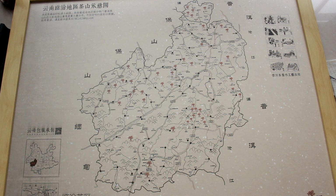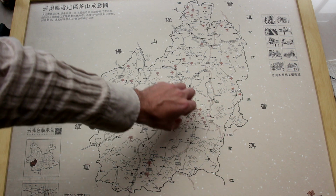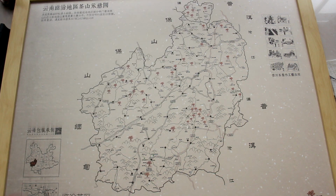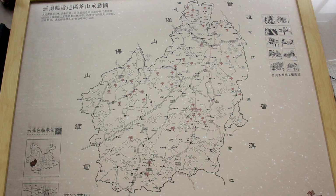But okay, so to summarize, you have Yongde, Mengku, Bangdong, and Fengqing. Those would be the major tea areas in Lincang, and I would say the highest quality and the highest diversity, in my opinion, would be Mengku.